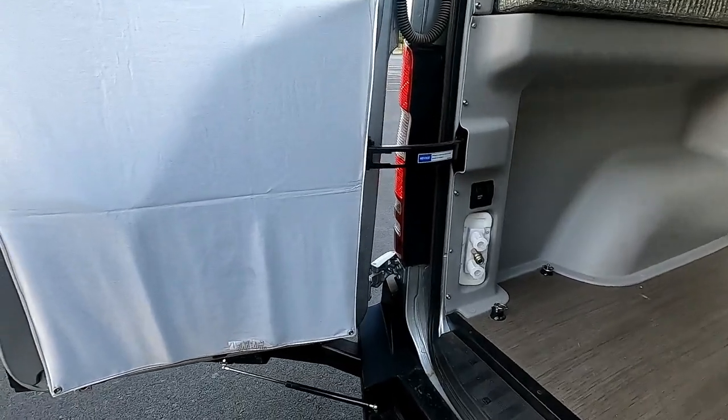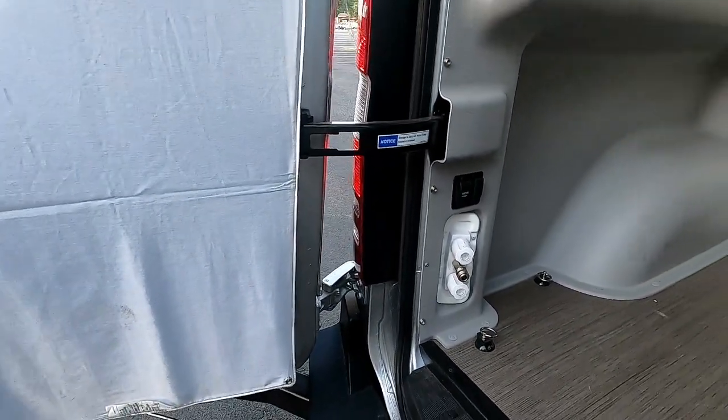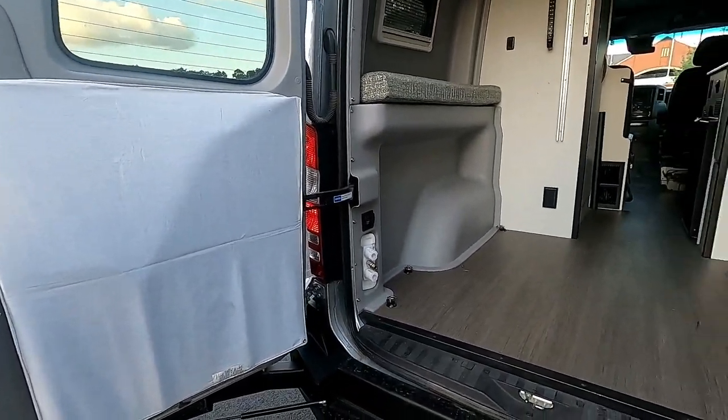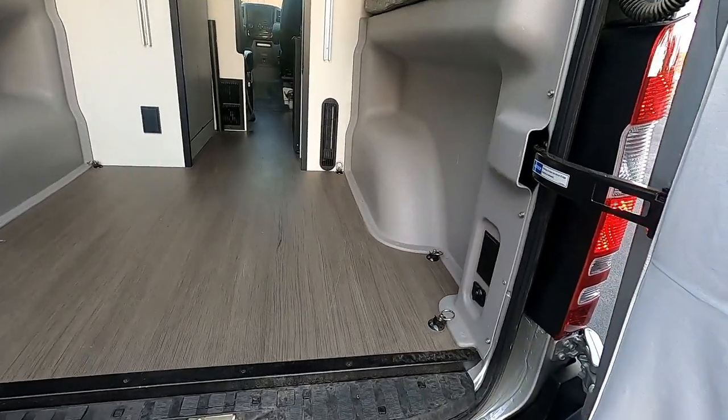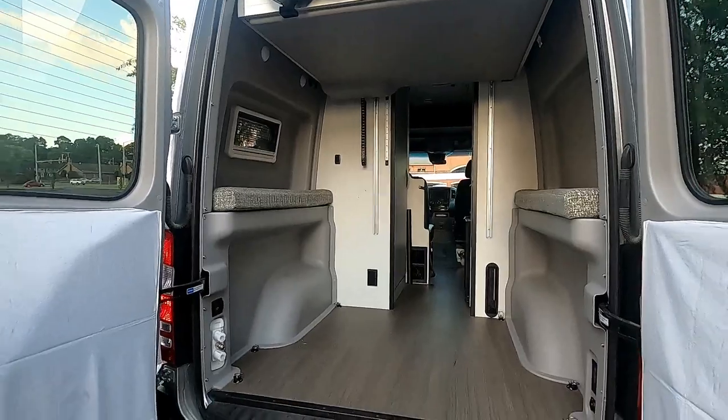There's an outdoor shower right here. There's a hot and cold outdoor shower. So if you do want to take a shower outside the van, you're capable of doing those things. Plenty of tie down straps for your gear while you're going in. And we'll show you how the bed works.